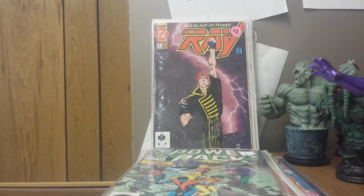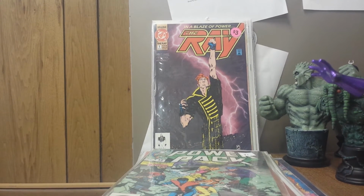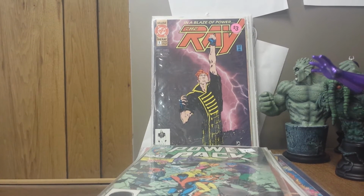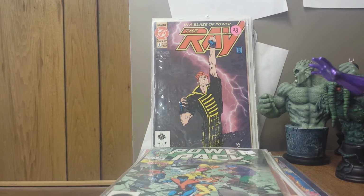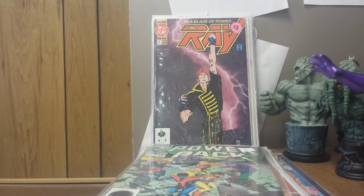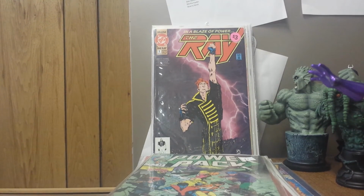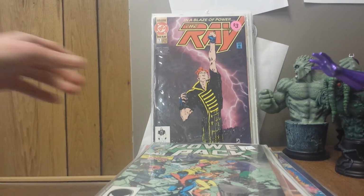This is The Ray number 1. This is the first appearance of the second Ray. Again, one of these characters DC tried to push for a while. Cool character. Again, with this Convergence storyline, he may come back in that zero hour continuity timeline thing. It was a cool series too. Joe Quesada was the art on this, so very, very cool.